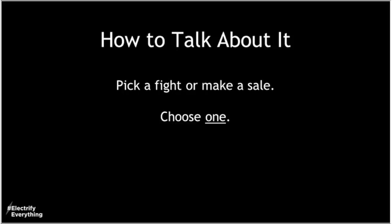This is a very important point that has been driven home to me recently. Pick a fight or make a sale. So this is why we stay away from climate. The electric house that we just did recently, the new house, the builder is actually a climate skeptic. He just built an electric house. So that is pretty cool. I could have picked a fight with him. Instead, we made a sale, and we are one house closer to where we want to go. So pick a fight or make a sale.